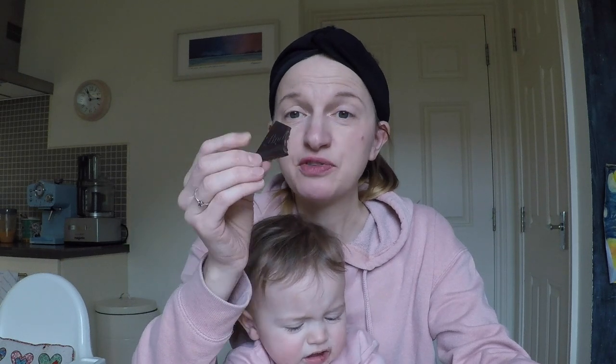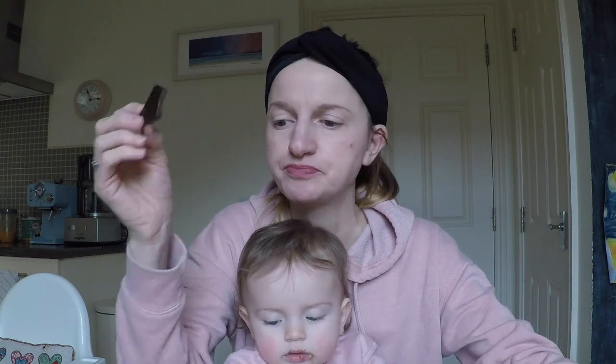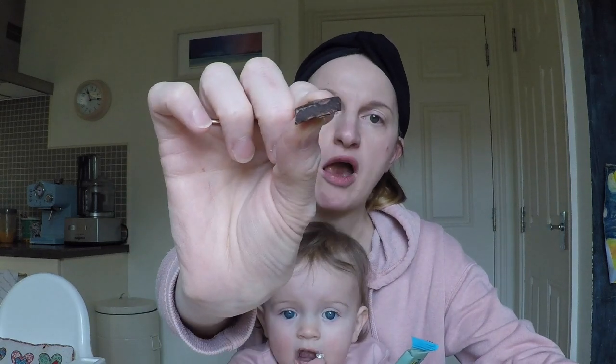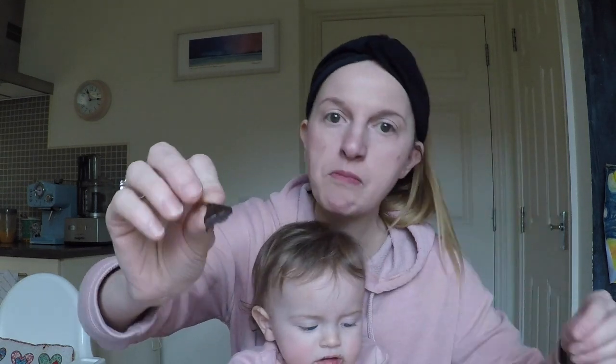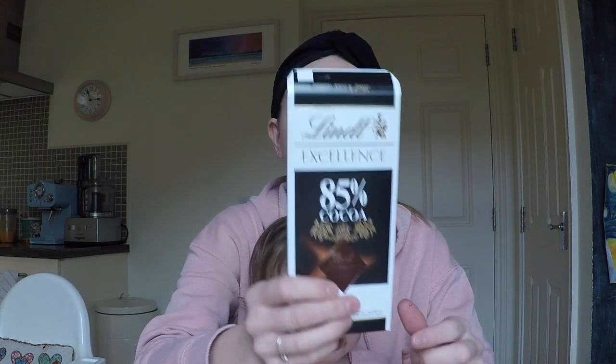So that is my absolute favourite. Just love it. I love the tanginess. I love the fact it's strong. Dip it in the tea. Like quite thin. So yeah, that's always going to be a firm favourite for me.